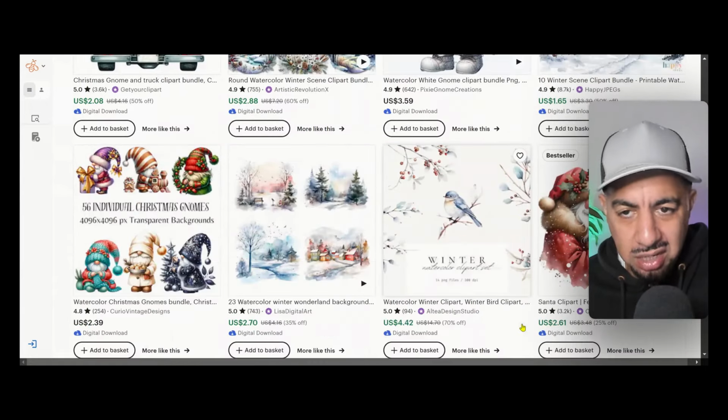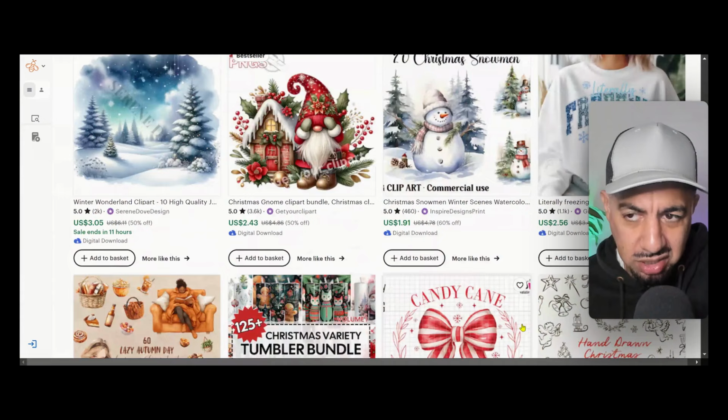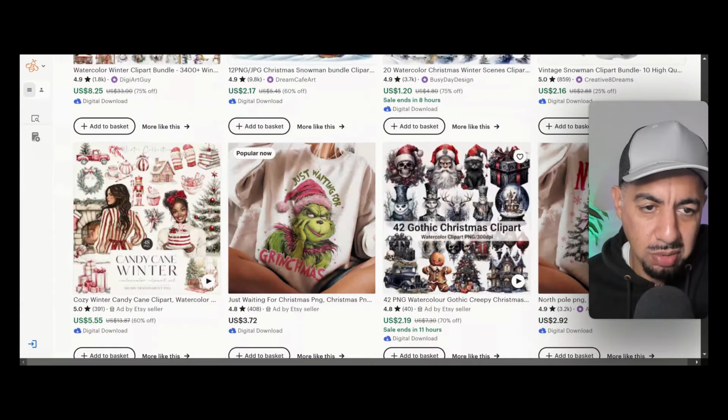Now, I like to do my science-based stuff as usual. Guys, I do science. I don't just do guesswork. So the science is this. This is the process for my science.